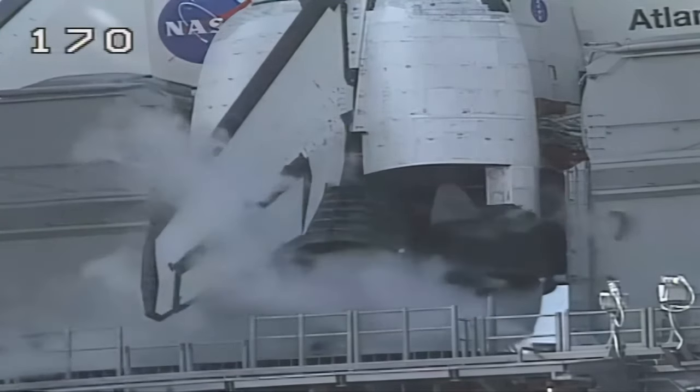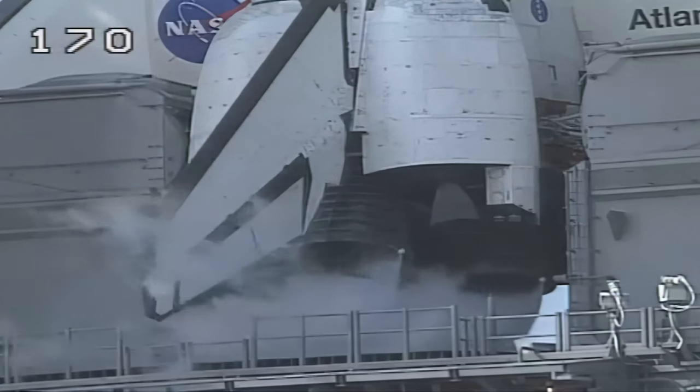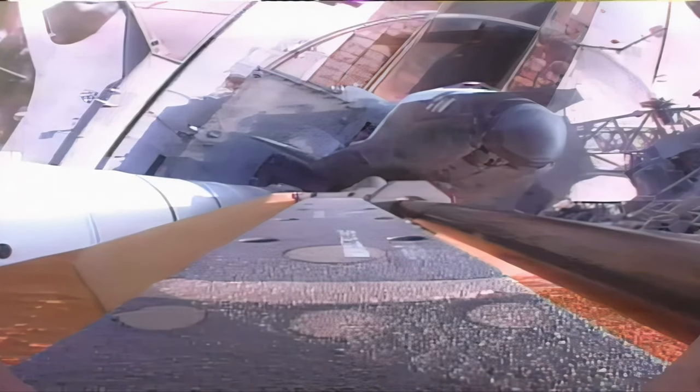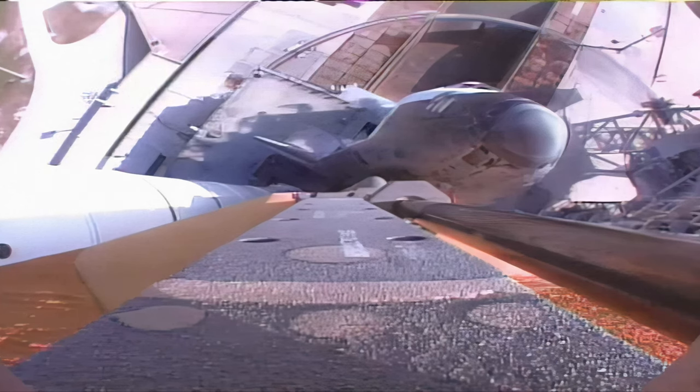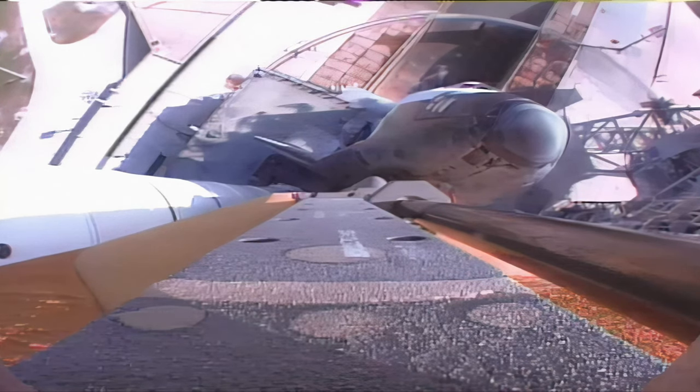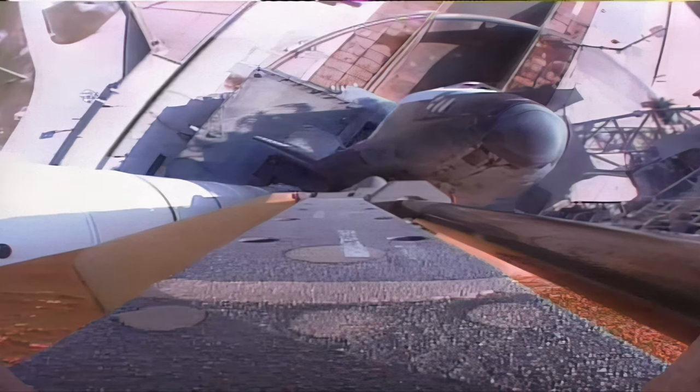T-minus 1 minute and counting. All looks good for launch of Shuttle Atlantis from Kennedy Space Center in Florida. T-minus 50 seconds. And we are transferring to orbiter internal power at this time. Atlantis is now running off of its three onboard fuel cells. Coming up on a go for auto sequence start. And we have a go for auto sequence start. Atlantis's onboard computers have primary control of all the vehicle's critical functions.